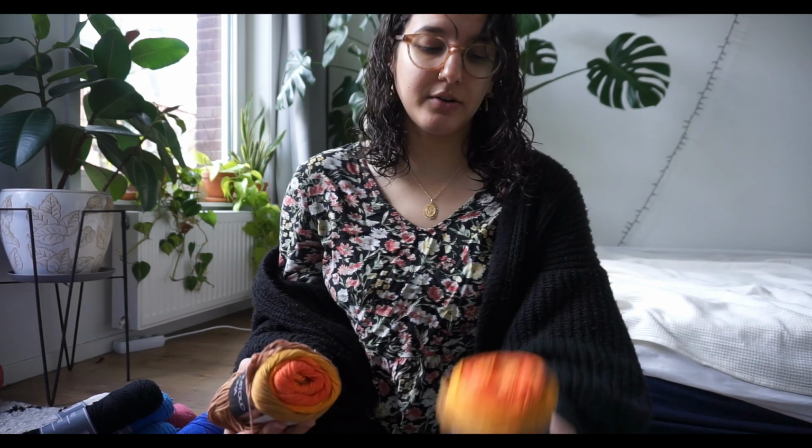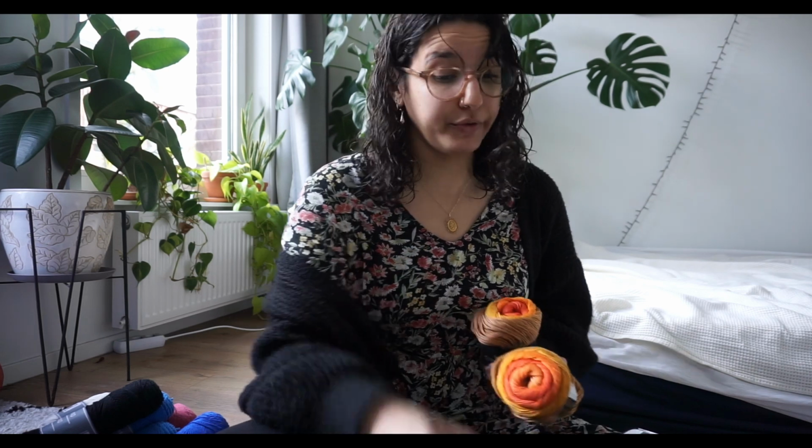And I was just like, okay, so for this it's really important that you get the same dye bath. So I got 3 from the same, and again, I can return it if I don't need all 3. And I'm so excited to start using this. It was very expensive. Let me go for the prices.